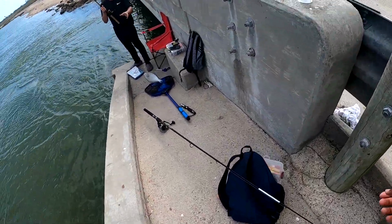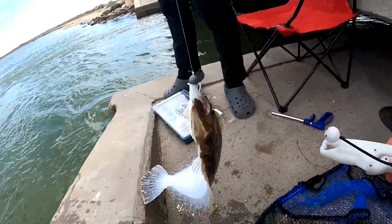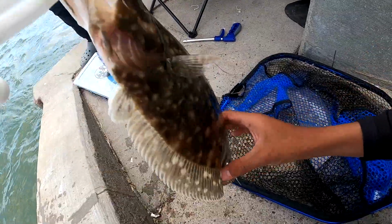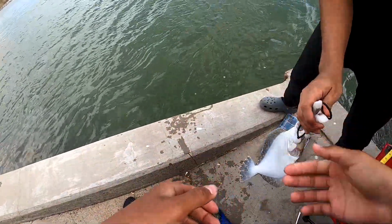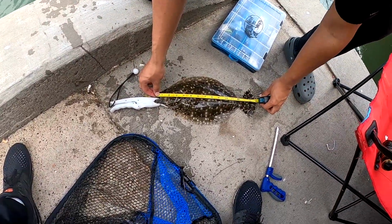Where's the stuff at? All right. Yeah, I think this might be like 14 inch. Might be close to keeper. But can we really keep him? It's a nice little flounder, Criscool. We gotta measure it just in case for PBs. 15 exactly, keeper too.